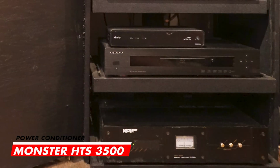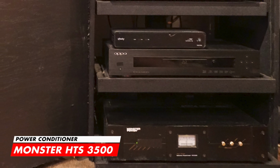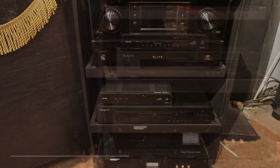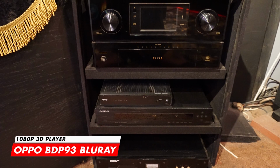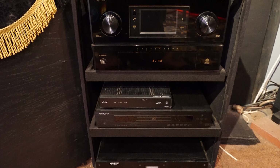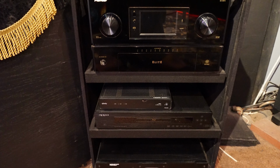And to provide clean juice for this awesome setup, we've got the Monster Power Reference HTS 3500 power conditioner. In the AV rack is also hooked up the Oppo BDP 93 1080p 3D Blu-ray player, which he will soon upgrade to the Oppo 203 4K player.